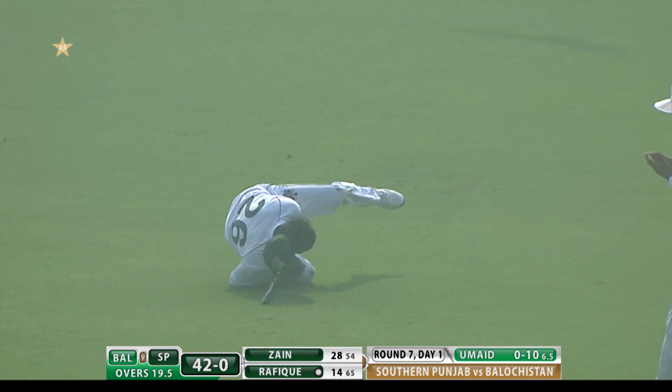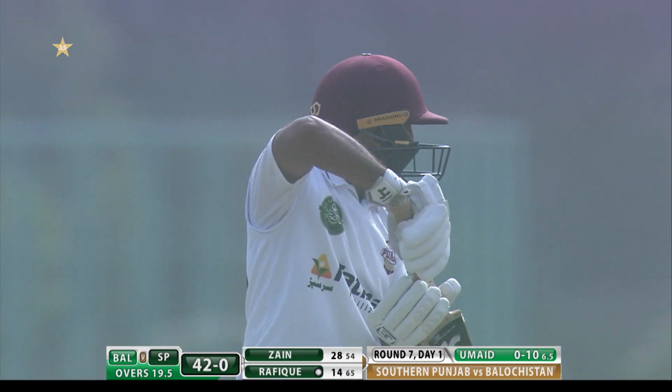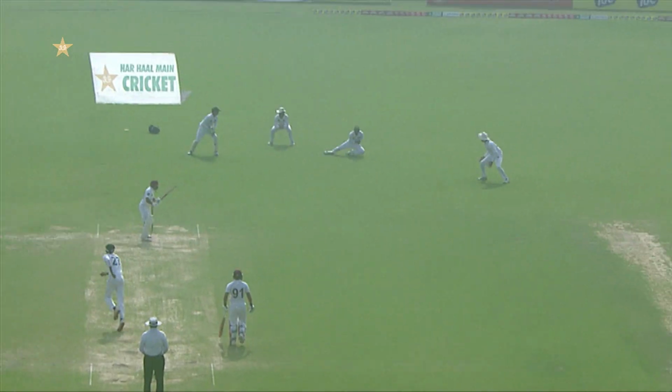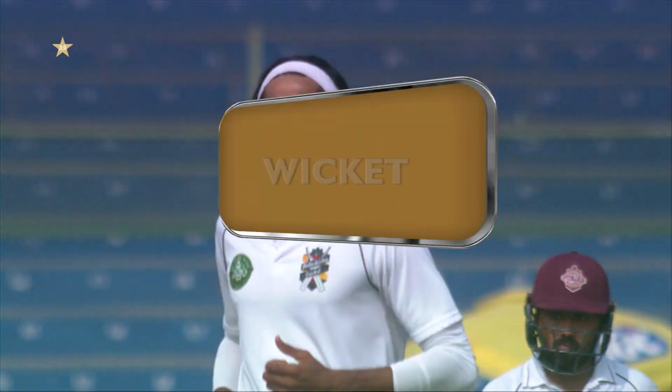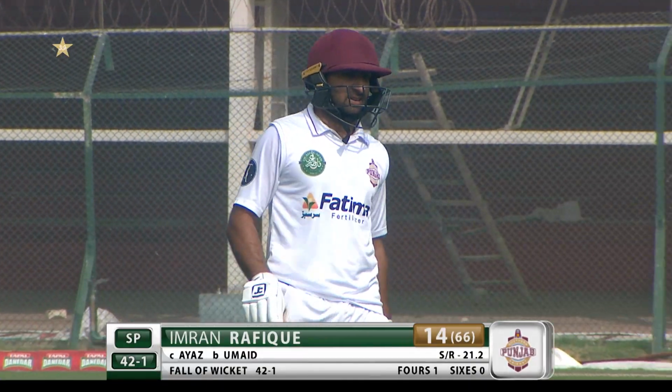That's it, straight to the man, first wicket. Finally it's paid off for Umaid Asif and Balochistan. Extra bounce, just a tentative push outside, and this time Tasawwur doesn't make a mistake. Imran Rafiq goes for 14, and Southern Punjab lose their first at 42.